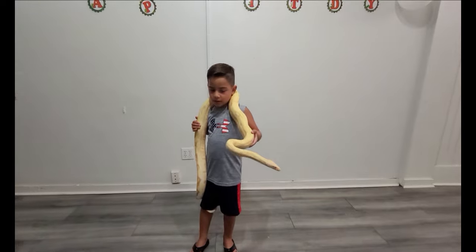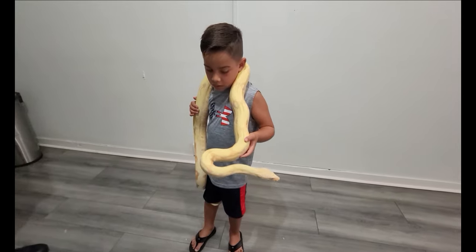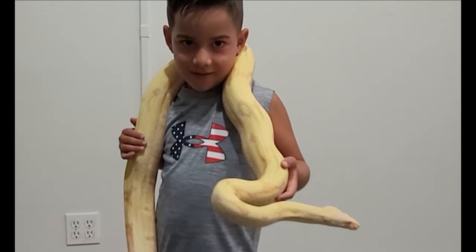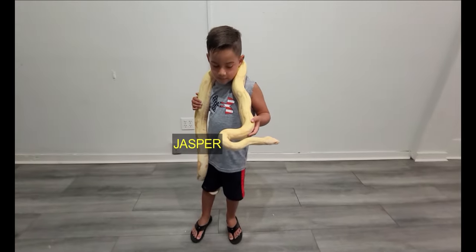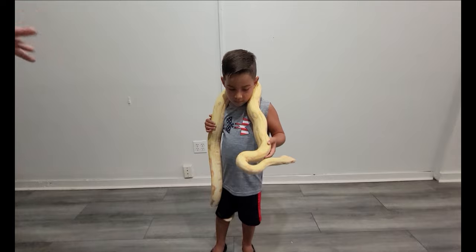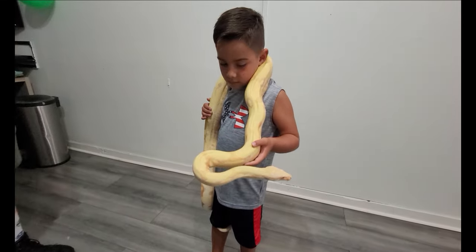How old is he? We're unsure of his exact age. So does he bite? Anything with a mouth can bite, but only if you hurt him. Gentle. So if you don't bite him, he won't bite you. Smile. Yeah, boy. What's his name? Jasper. Hi, Jasper. Can you say his name one more time? Albino lipstick is the coloration of the morph. He's a Colombian red tail boa. The constrict that they like to wrap around to kill the prey.